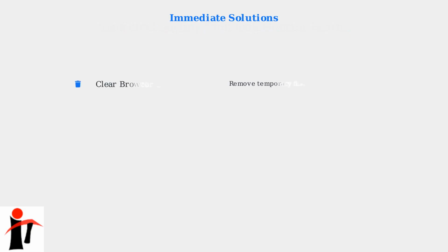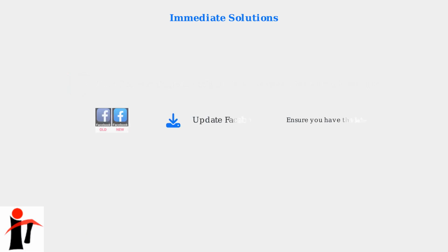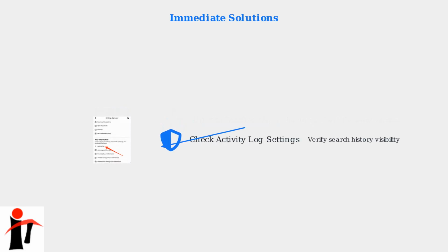First, clear your browser cache and cookies. These temporary files can become corrupted and prevent search history from displaying properly. Next, update your Facebook app to the latest version. App updates often include fixes for search-related bugs and improved functionality. Check your privacy settings in the activity log. Your search history might be hidden due to privacy setting changes. Navigate to Settings and Privacy, then Activity Log to verify visibility.